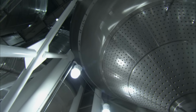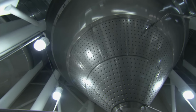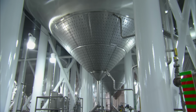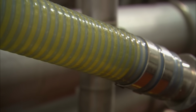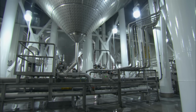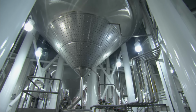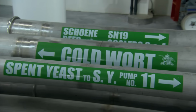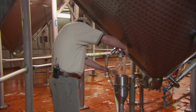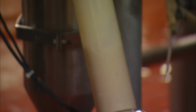But it can't be called beer until it takes a journey through the cold side of the brewery and 3 transforming steps: fermentation, beechwood aging, and the bubbly finale, krausening. For beer lovers, the first step in the cold side, fermentation, may be the most important. Here, wort is transformed into an alcoholic beverage, and the magic ingredient that makes it all happen, yeast.